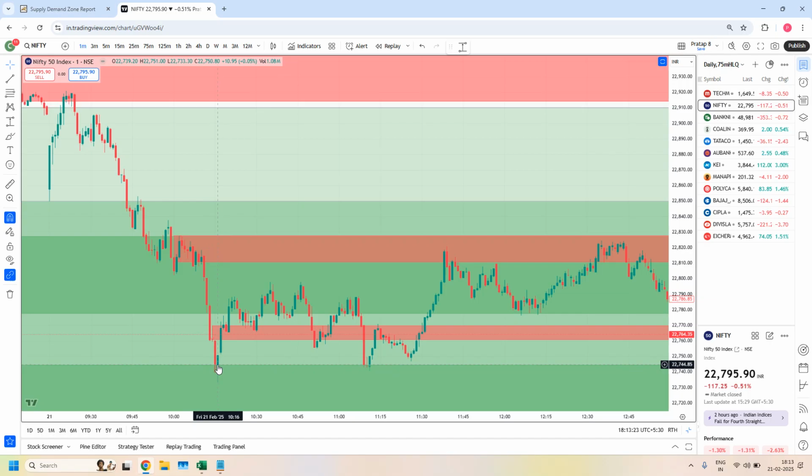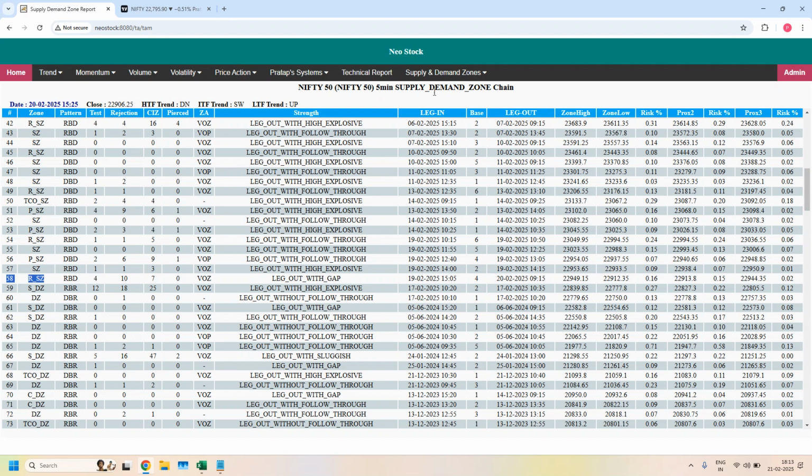And who helped you to get this kind of trade? Our supply demand zone chain. NIFTY, Bank Nifty supply demand zone chain. It's a very powerful concept, NIFTY supply demand zone chain.